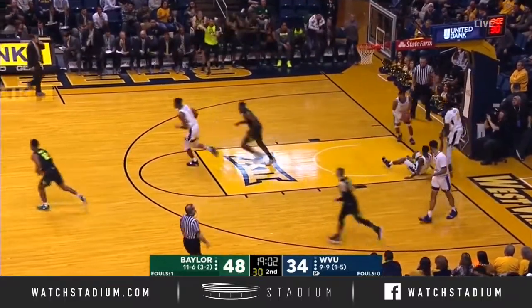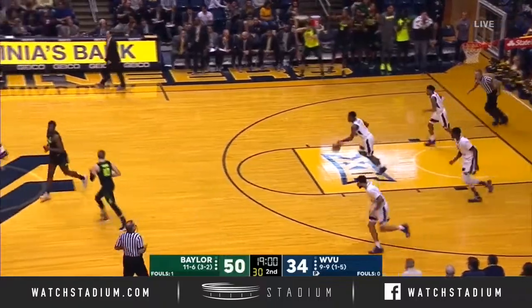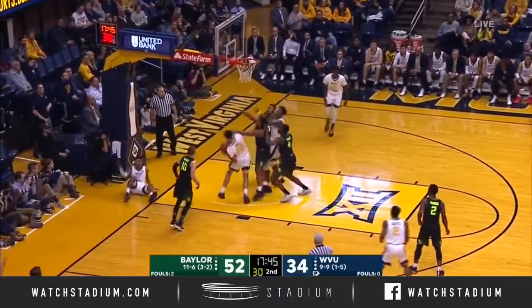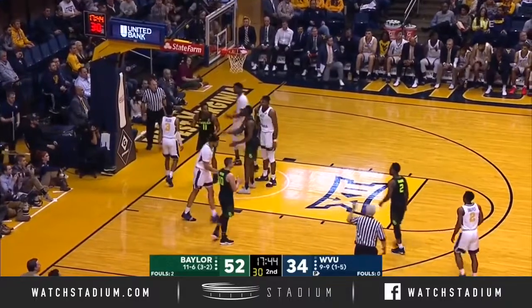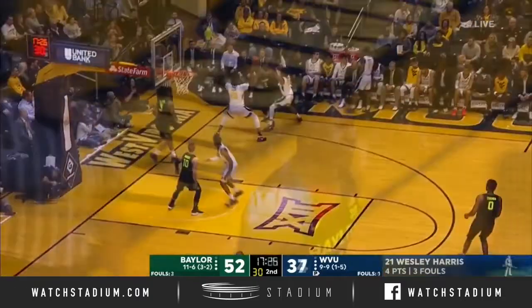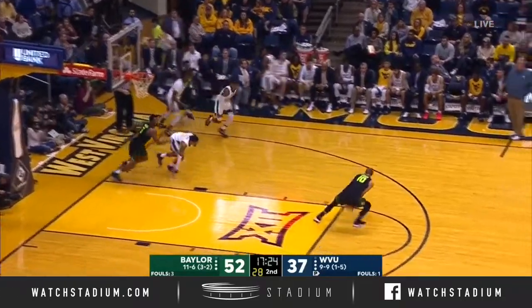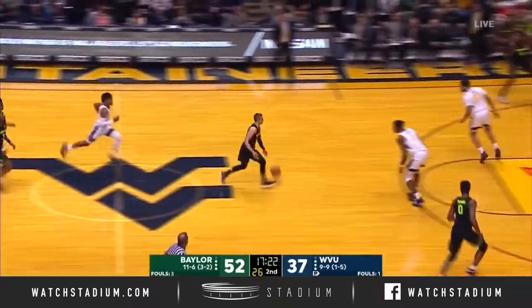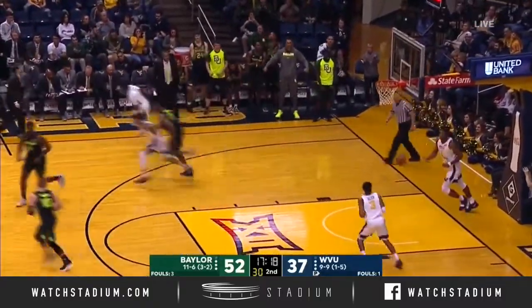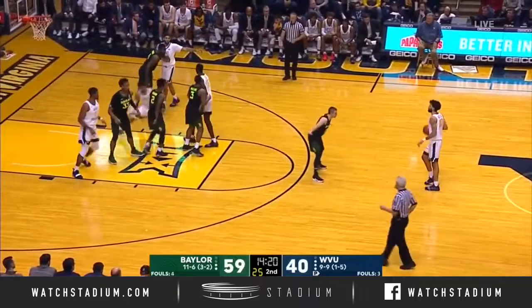Gorgeous floater, and Makai Mason just continues to dominate. Bolden now. That one can't go home. Second effort by Issa Ahmad, and a chance to finish off a three-point play. Three games ago, to try to kickstart his team, they were planning on redshirting him, but because of the lack of quality play, look at Thamba in the open floor off the feed by Mason.